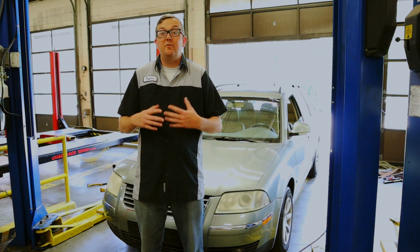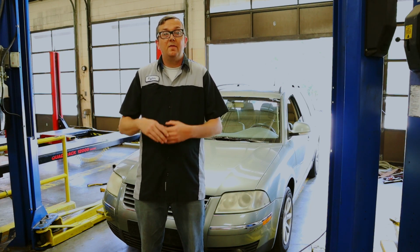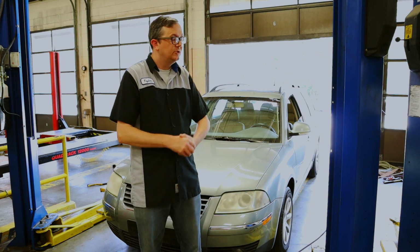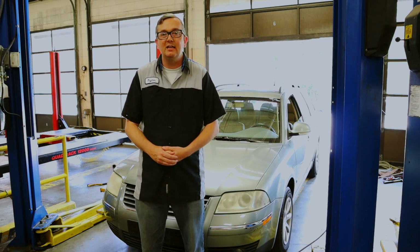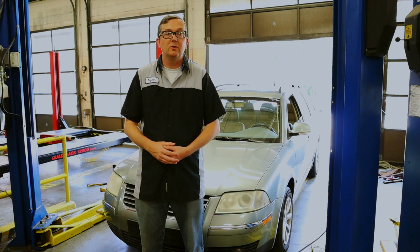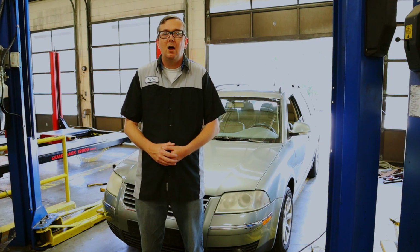Today we're going to look at something very easy, very simple to do. It's something you may already be doing, but it's just a basic oil change on my 2004 B5.5 Passat. Now this is a Passat wagon. It has the 1.8 turbo engine in it, and it also has an automatic transmission. So if you have any vehicle with a 1.8 turbo engine in it, the oil change should be pretty much about the same as the oil change on this engine here.